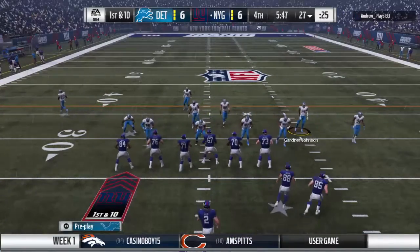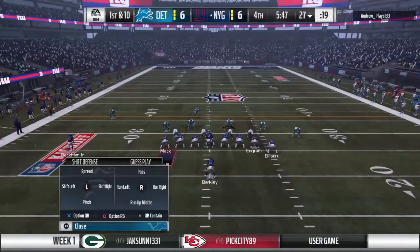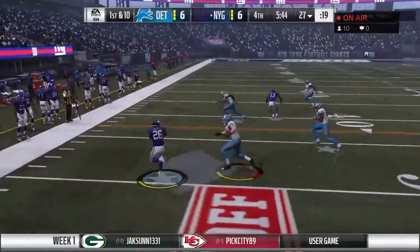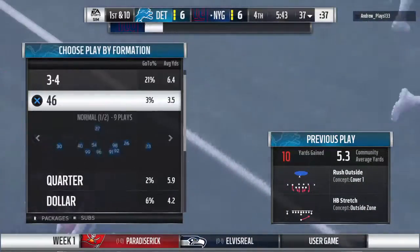Just week 1, but already plenty of intrigue with the games going on. And this one no different as we come up on a 1st and 10. They begin with a run by Barkley. It'll be a gain of 10 to start the drive out, and by a few inches, that'll be a 1st down.